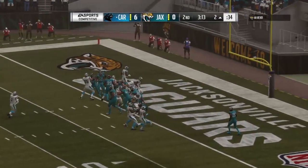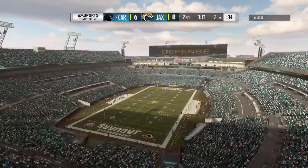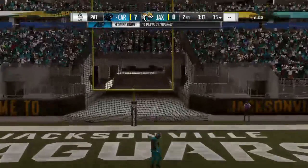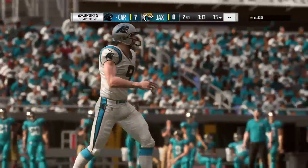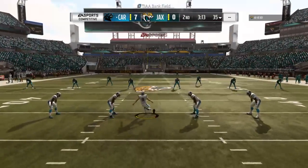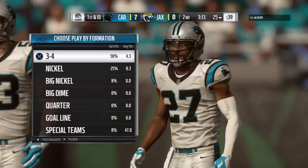And the Panthers take it right down and score on the opening drive. Graham Gano on for the extra point. Gano, the extra point, and that makes the score 7-0. Gano out to kick this one away. And this will not be returnable. It's out of the back of the end zone for a touchback.